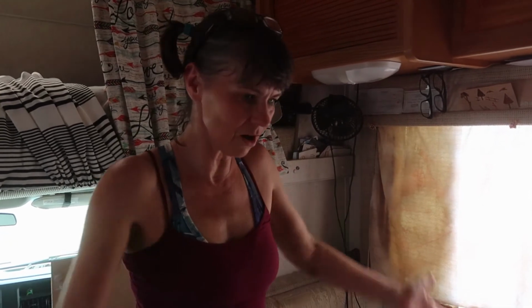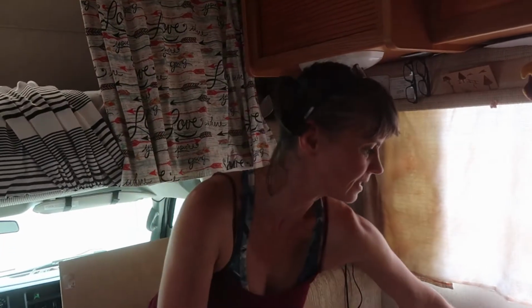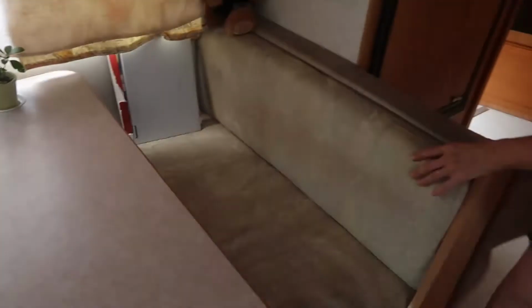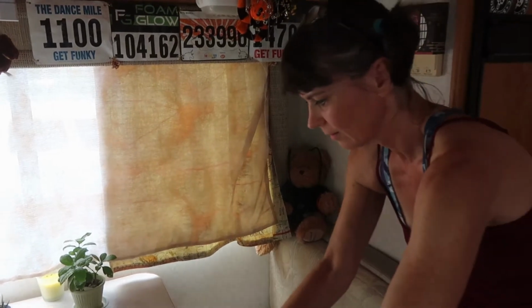So this is our study, our office. There's our laptop. My laptop. Dennis's side. That's my side. There's her laptop over here. I'm going to show you what's underneath here. If you can look here, of course, I got my bear. Of course, every home needs a bear. He's my bear.